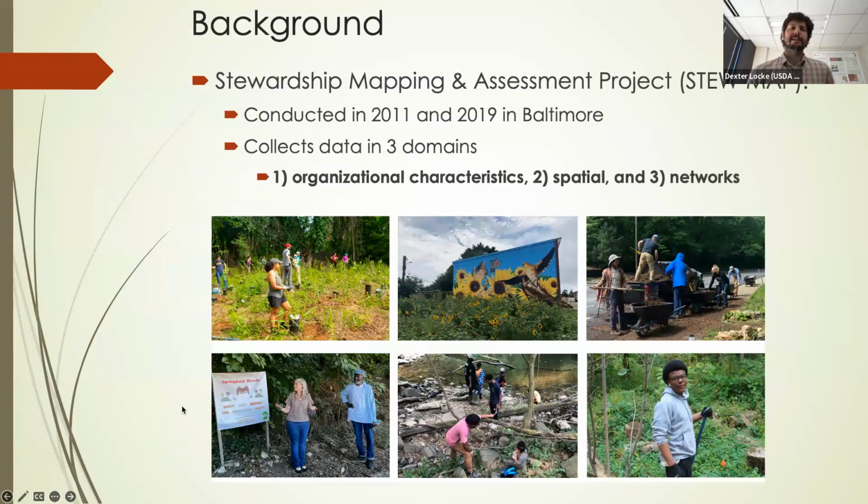So the idea was there are a lot of maps of green infrastructure, of gray infrastructure. Nancy was just talking about tree canopy prioritization, and we've helped develop some of those tools, from remote sensing to stakeholder engagement. But there's less information about the social landscape or social infrastructure of environmental stewardship groups. And so StewMap has been conducted in Baltimore in 2011 and 2019. It's a set of methods, a methodology, and creates data across cities.